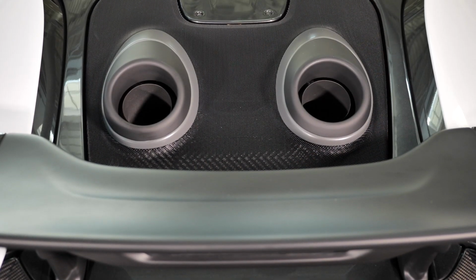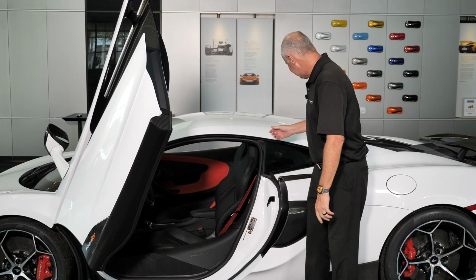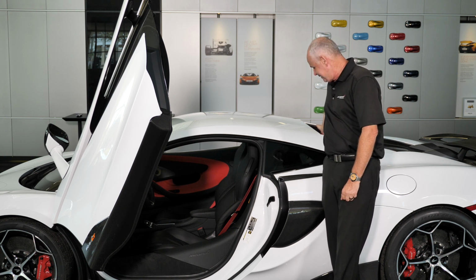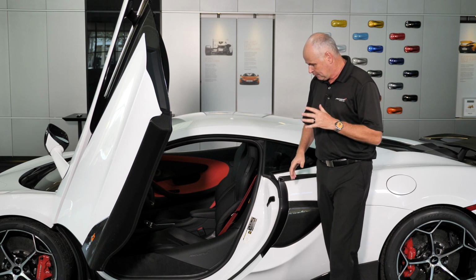The sound the 600 creates through this amazing exhaust is just unbelievable. They've actually made the glass thinner on the rear here, just 2 mil thick. You can almost punch through it, to give a nice sensation of driving the car.